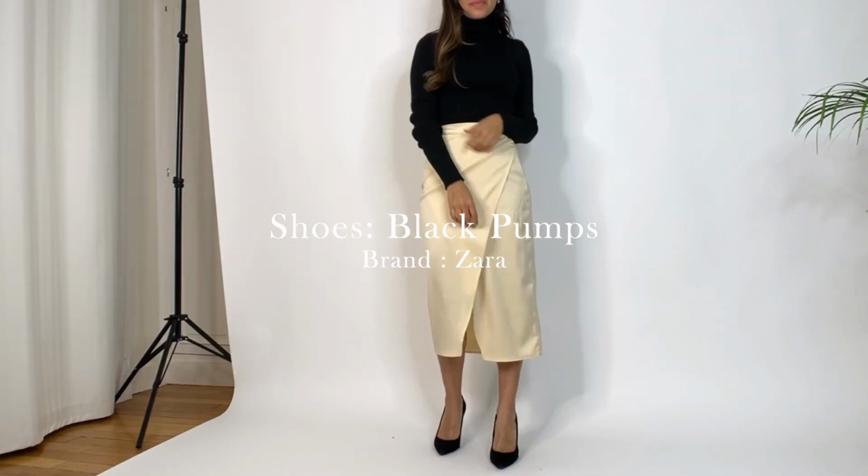Next, you need a pair of heels. Now if you don't wear heels, you can do a pair of flats or a pair of kitten heels, but these I picked up 2 years ago at Zara, and I believe they still have them, and if they don't, they definitely have similar options to these ones. These are great if you go to an office or if you just want to be a little bit more dressed up.